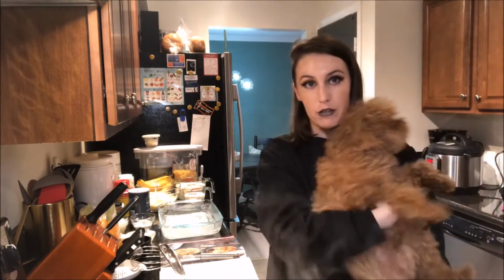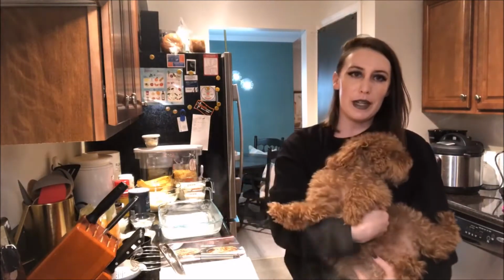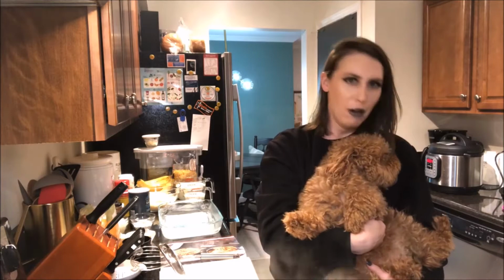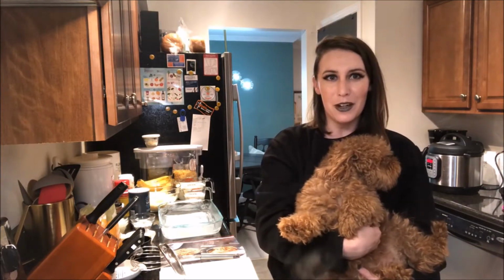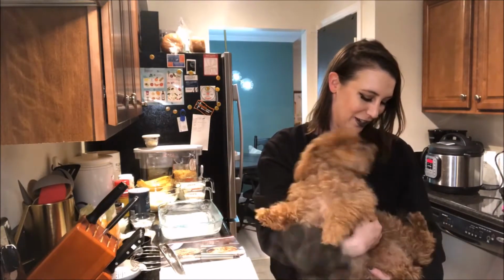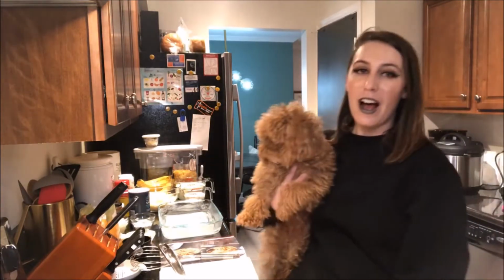This is Coco Bear. She wants to be held like a baby. Let me hold you like a baby. This is weird. Are you comfortable like this? Anyways, I'm very worried about you now. Oh, okay. Yes, this is Coco Bear.